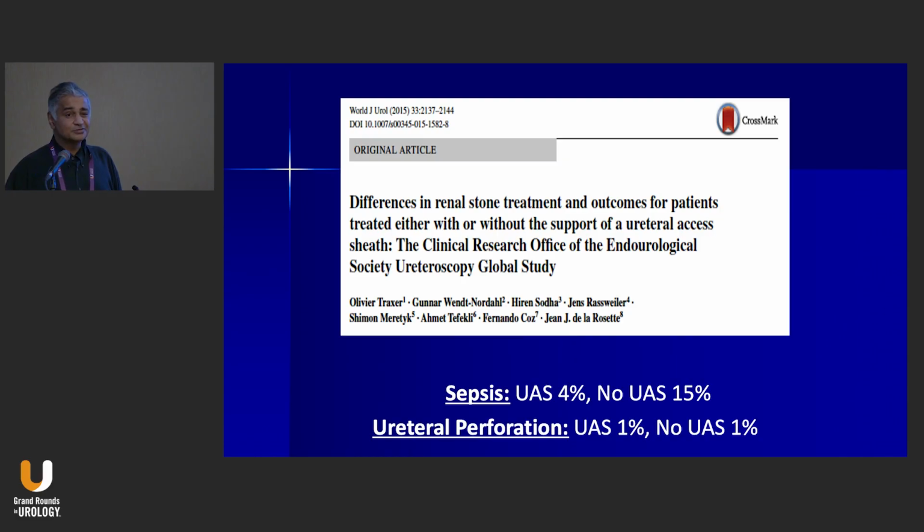Question number 4, sheath or no sheath? So the main reason I use the sheath is to keep intrarenal pressures low. You may have heard of the Litho Elite disposable scope. It's a scope that will enable you to measure the intrarenal pressures while you're doing ureteroscopy. It was FDA approved yesterday, so I suspect your Boston reps will be in your office next week to tell you a little bit more about it.